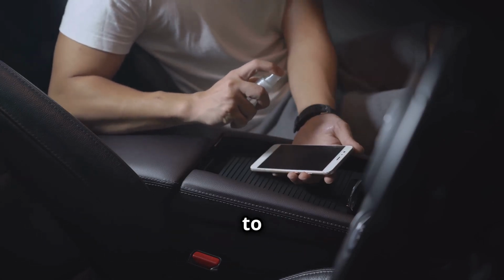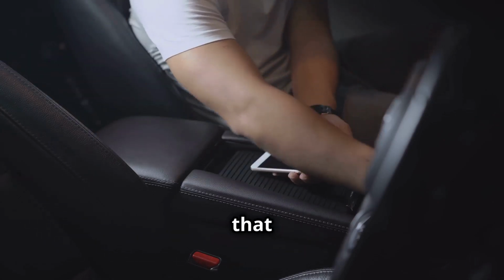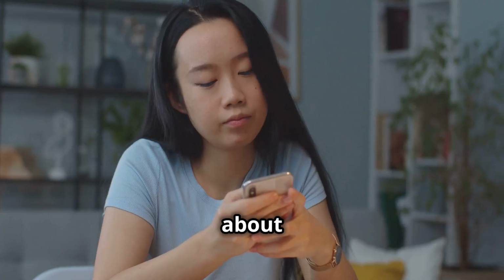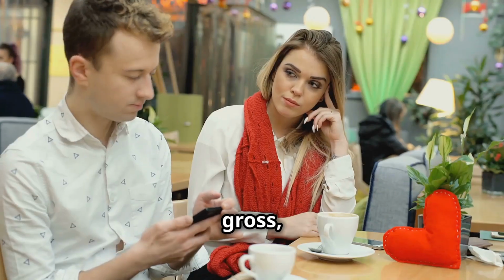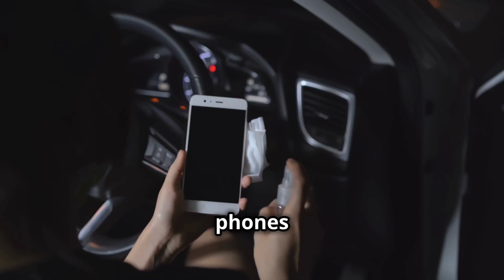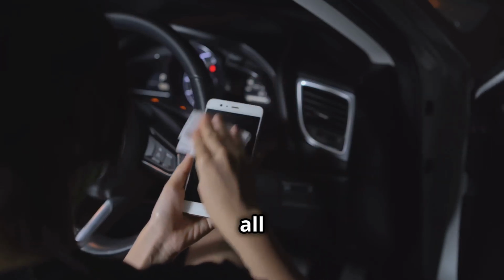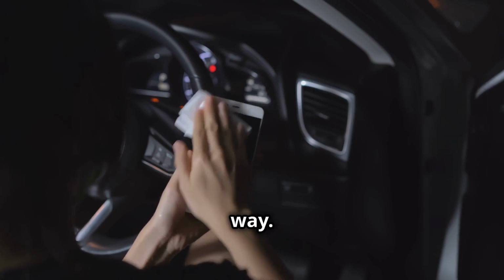You might be surprised to learn that studies have shown that the average cell phone carries more germs than a toilet seat. Think about that for a second. It's kind of gross, right? But it's true. Our phones come into contact with so many different surfaces throughout the day, picking up all sorts of bacteria along the way.